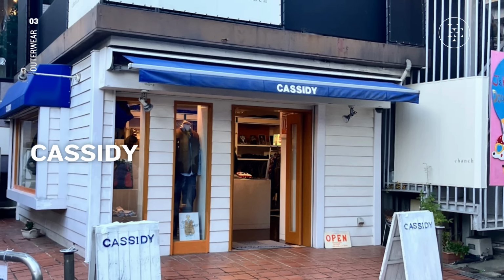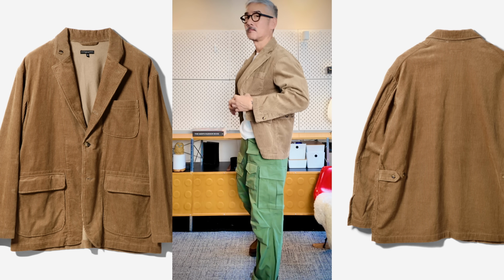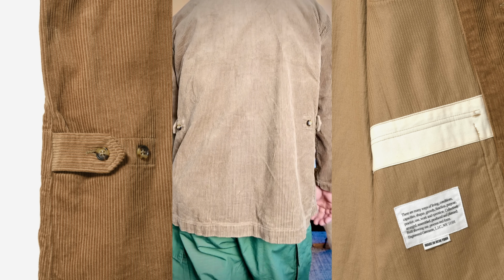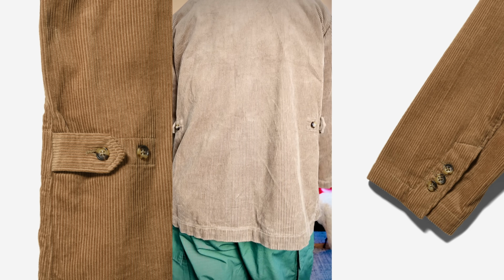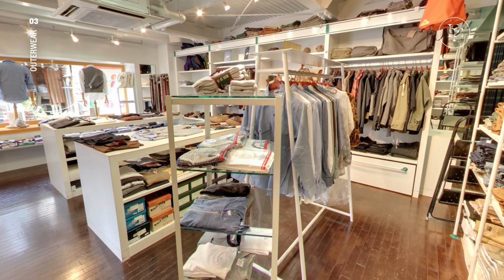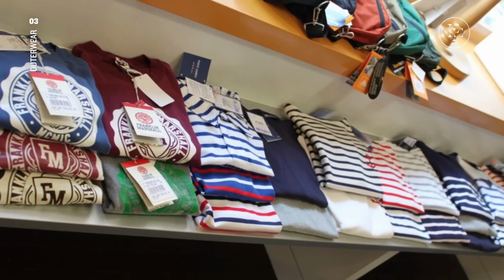I stumbled upon a tiny shop called Cassidy that was tucked in a Shibuya side street, and that is where I found this Engineered Garments 8-wale corduroy jacket called the Loiter jacket. It's a super relaxed fit that feels like an overshirt, but wears like an unstructured blazer. It's unlined, and I love the tab details on the lapel, as well as the ability to cinch the waist for a different look. I really liked finding shops like Cassidy, super well curated, sometimes very specific, and you could tell immediately upon entering how dedicated its store owners and salespeople were to the style or approach they were sharing. In this case, an Ivy meets workwear kind of energy.